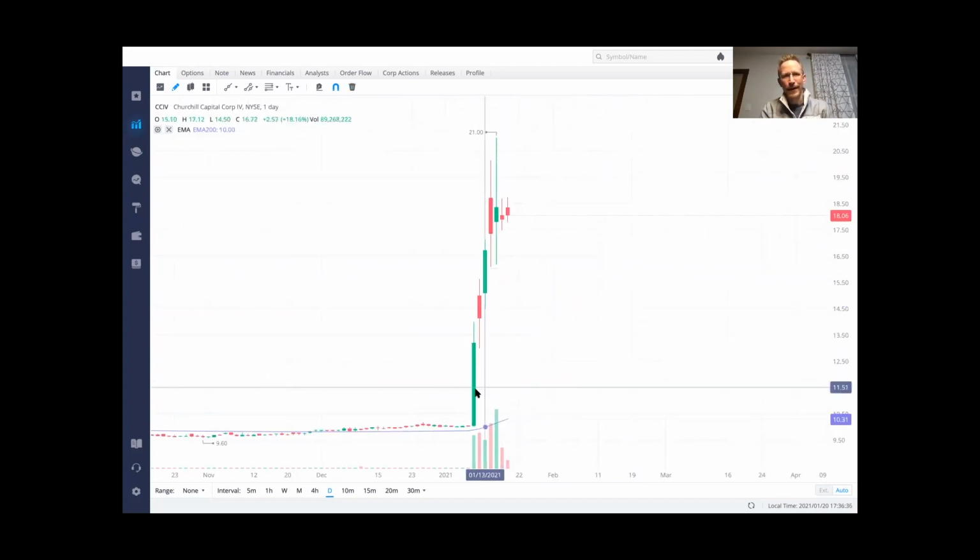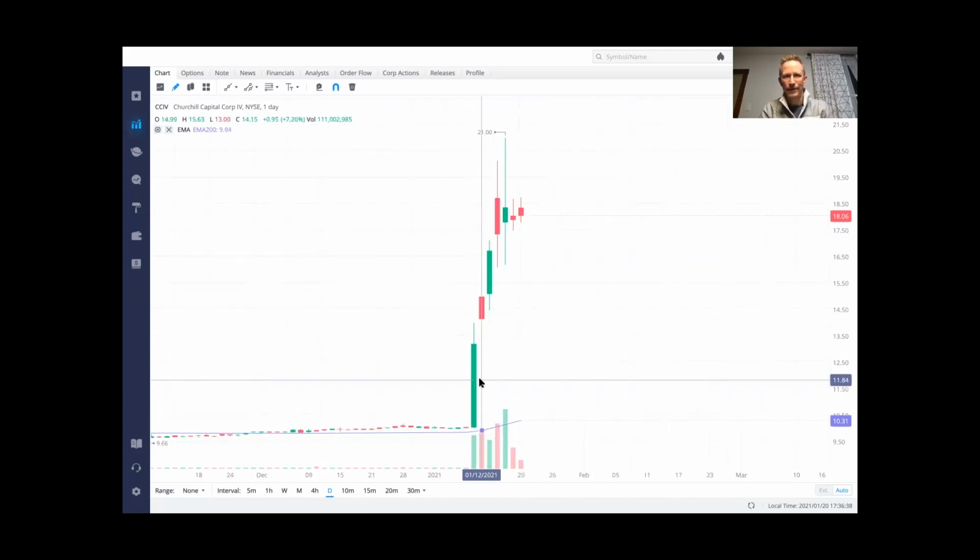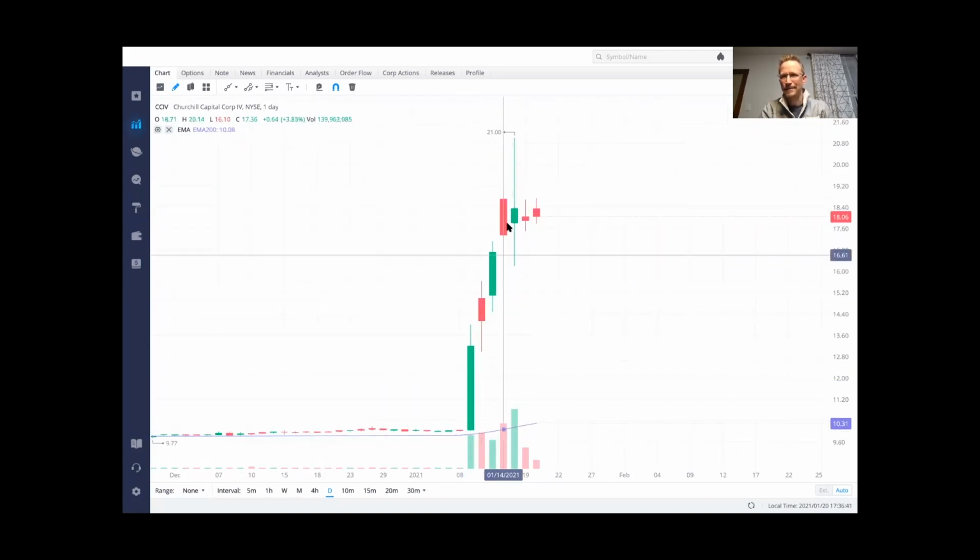Churchill, this one's so interesting. If you look at the daily chart, there's not a whole lot here. It has just spiked so much off the rumor that they are going to merge with Lucid Motors. I would love to see Lucid go public. I think they have great potential with the EVs that they intend to manufacture and distribute. I would love to see them go public so that we as investors could be part of that.